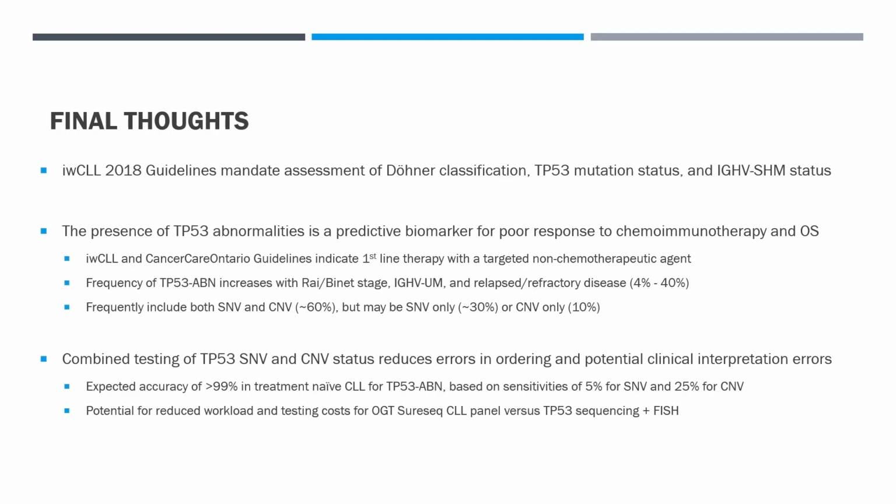As such, we believe the assay has a tremendous clinical and lab impact, and we're very excited to continue the validation.